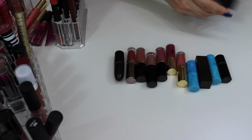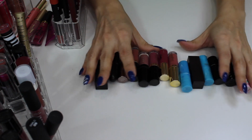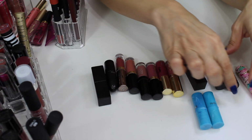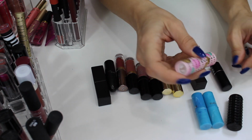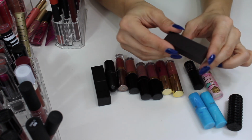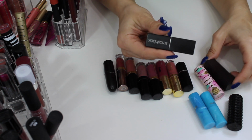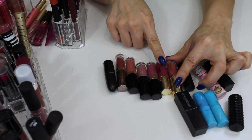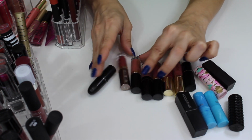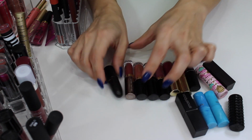Most of these minis came in a box, or I bought a set of something that had these. So I have Tarte, I have little Kat Von D, I have Beauty Bakery, I have Makeup Forever, I got Laura Mercier. I thought it was Laura Mercier, but this is actually Smashbox. I have Tarte, YSL, more Tarte, Makeup Forever, more Tarte. This one's Urban Decay, and this is MAC.